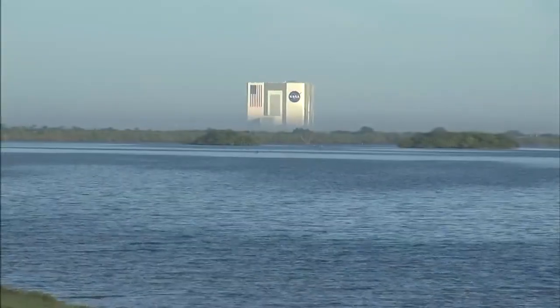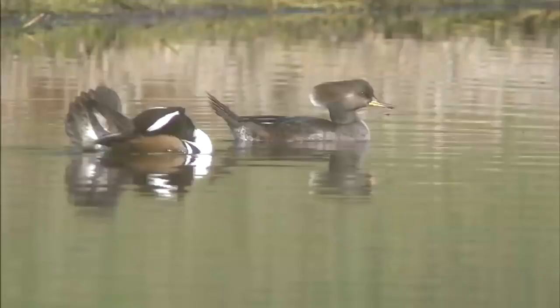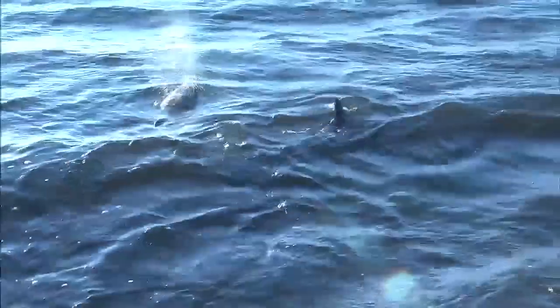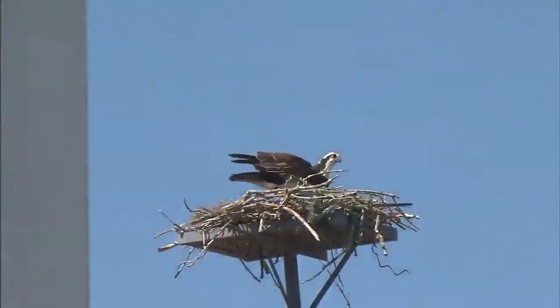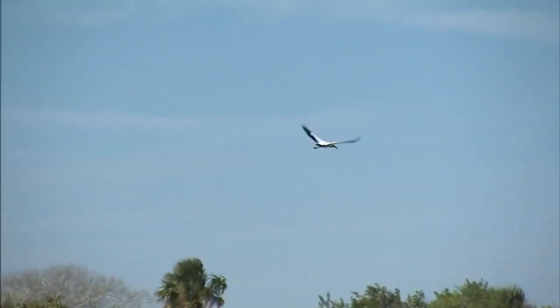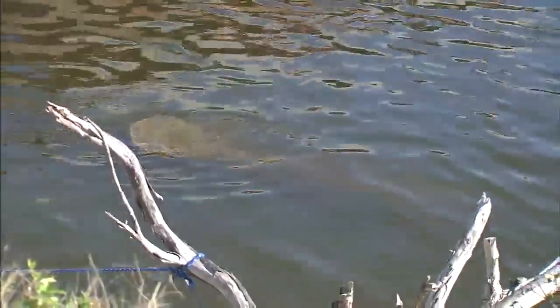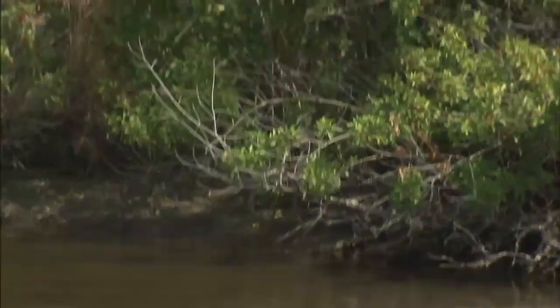Kennedy Space Center is situated on a national wildlife refuge. Bald eagles, osprey, and vultures are just a few of the scores of bird species regularly spotted in local skies. Both land and sea are home to a wide variety of creatures, including manatees, dolphins, and of course, the ever-present alligator. Visitors are always urged to watch their step.